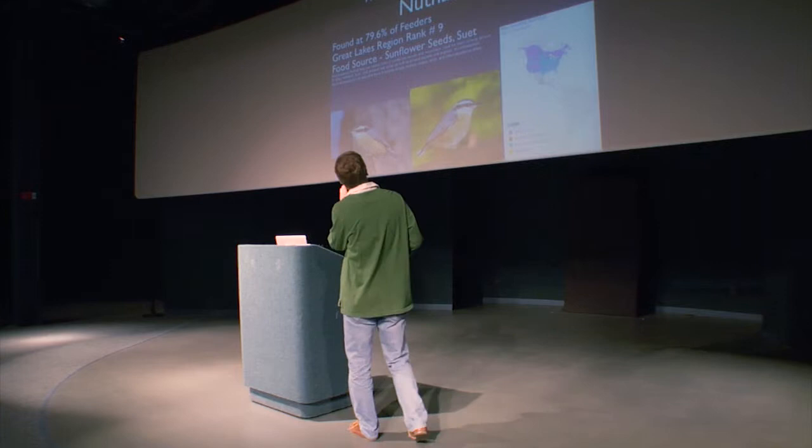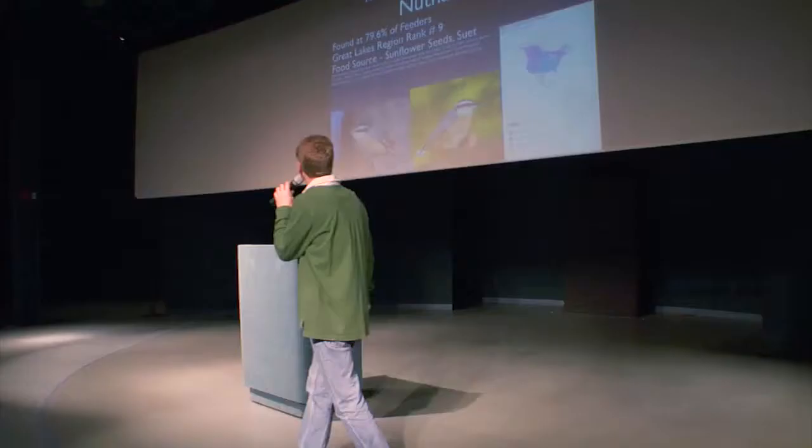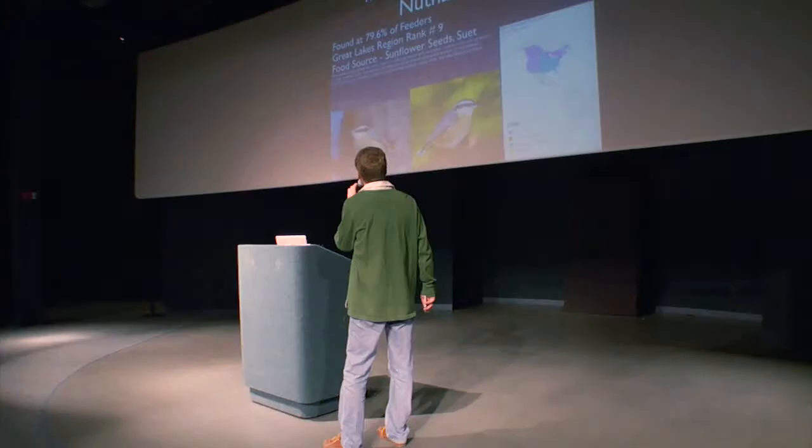Number 10, red-breasted nuthatch. Again, this is a bird that came in droves from what they call the eruption last winter. They are native to Michigan and not as common, but people were seeing them a lot more last year, and this year they haven't been spotted as much. The interesting thing about nuthatches, if you've seen them, is they're the bird that goes upside down on the tree. They all start at the top and come down instead of going up.